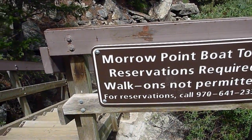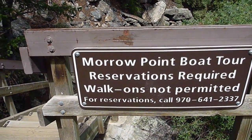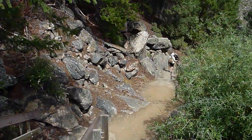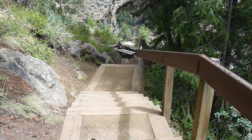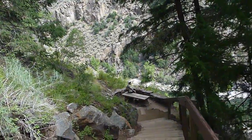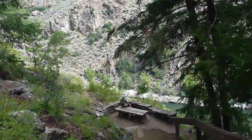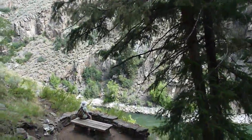This is the way down to the Morrow Point Boat Tour. Go into the Black Canyon by boat. A lot of steps down. Can't imagine the work done to build these stairs, these steps, to this beautiful spot.